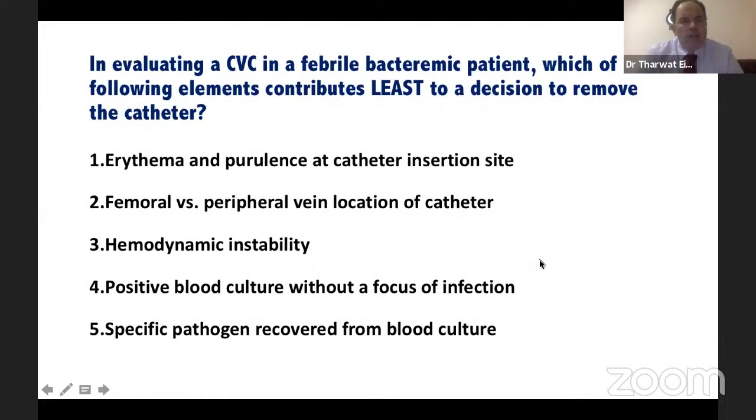I think this is the last question. In evaluating a CVC in a febrile bacteremic patient, which of the following elements contributes least to the decision to remove the catheter? Is it the erythema and purulence at the catheter insertion site, femoral versus peripheral vein location of the catheter, hemodynamic instability, positive blood culture without focus of infection, or a specific pathogen recovered from blood culture?